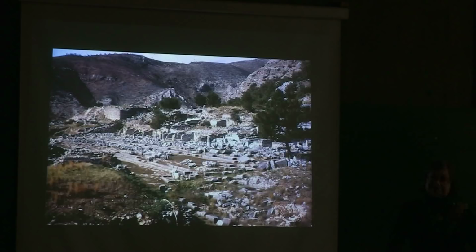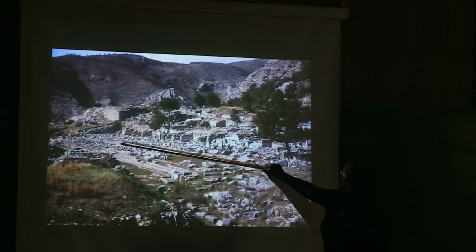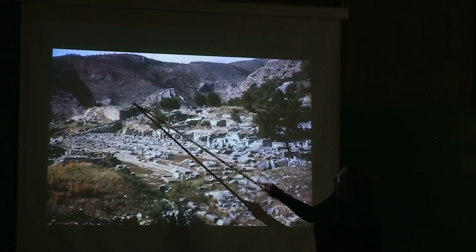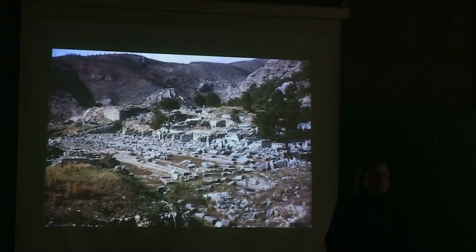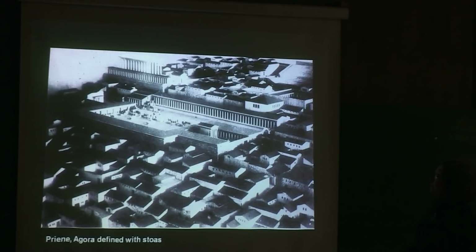But on the whole, the Hellenistic layout of the city is still very much in evidence. So the Agora had its northern border by a stoa, which is a colonnaded building, a long, flexible building that we shall talk about. And then the Temple of Athena was reached along these stairs through this wall, giving access to the propylon at the top.